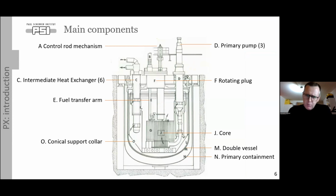This is a classical pool-type sodium fast reactor with the small core here surrounded by reflector and shielding, 6 intermediate heat exchangers, 2 for 1 secondary loop, so in total 3 secondary loops, 3 primary pumps, then control rod mechanism, rotating plugs, double vessel, and in addition primary containment around the double vessel. The core with diagrid is hanging using a conical support collar, not standing on the bottom like in Superphenix. So this is important for thermal expansion modeling.